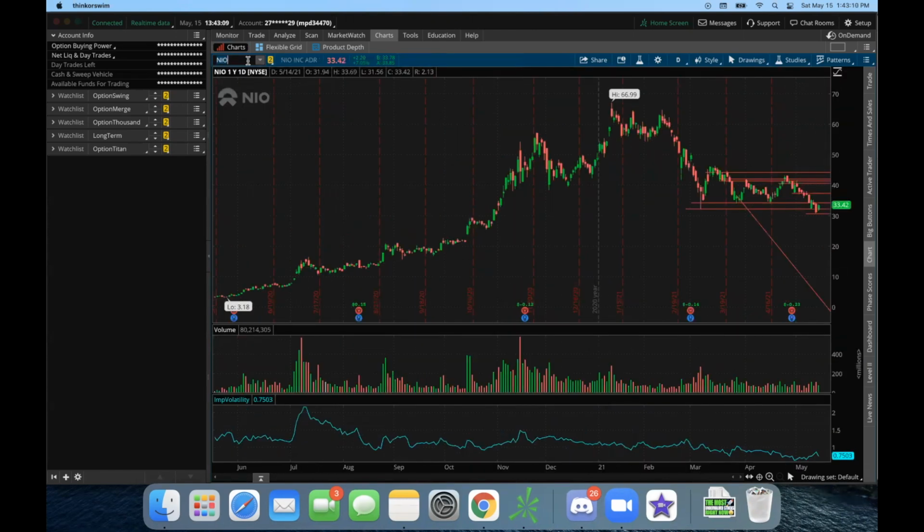So for today's example, we're going to be looking at NIO. This has been an amazing growth stock over the past year. It went from $3 all the way up to 67, all the way back down to 33. Let's say you bought NIO at $20 each back in September. It doesn't really matter that you bought it at this price, but let's just say for the example, you bought 100 shares of NIO at $20 each, and you saw it go from $20 all the way up to 67, then all the way back down to 33.